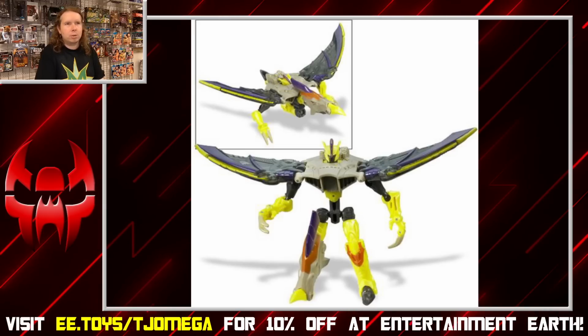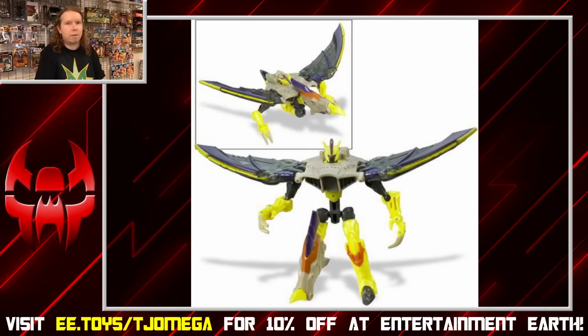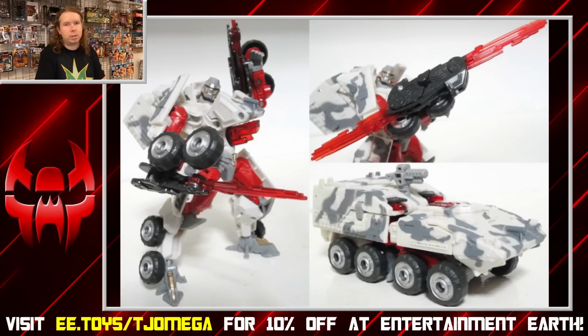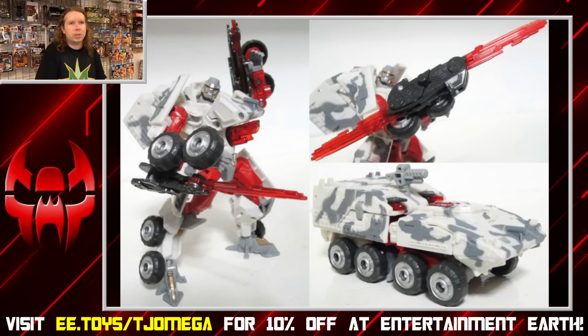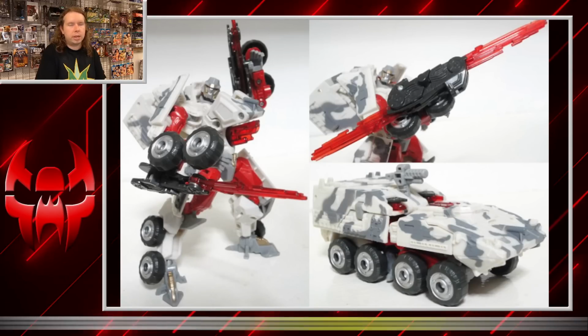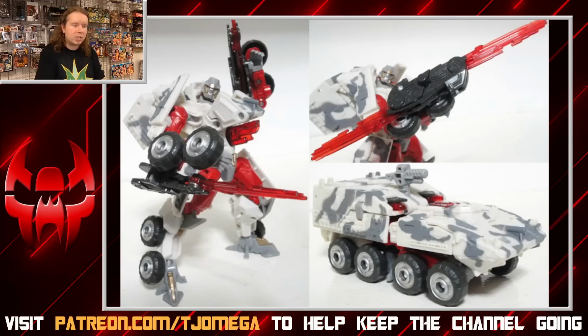I will throw one out to you movie fans. In fact, I'll throw a couple out. And I'm going to start with one that I know a lot of us can agree on, and that would be Wreckage from the 07 line. The 07 toys that are exclusive to the toy line are fascinating to me because they still have some of that Cybertron and Classics mindset to the way that they're designed and engineered, even though they are trying to do what the other movie toys are doing. So it makes them feel different even in their own toy line.